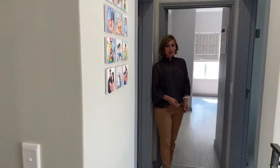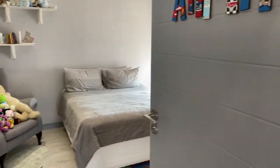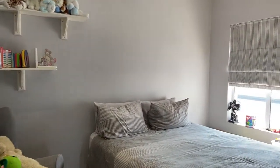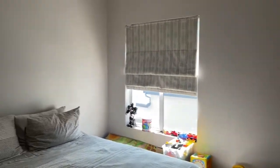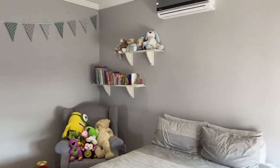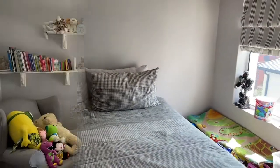Further down the passage, we have the two kids' bedrooms, and they're beautiful. They're absolutely stunning. Lots of space, also with air conditioners, laminated light wood floors. So they look very modern and fresh. And you see they have queen size beds, and there's still plenty of space for the kids' toys. There's plenty of cupboard space. And those two bedrooms share a full bathroom with a shower, bath, and basin.